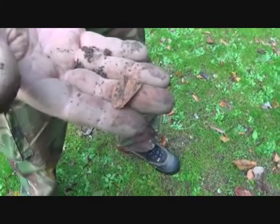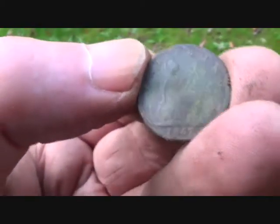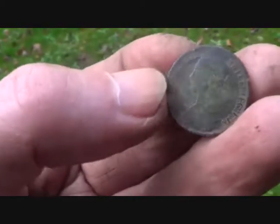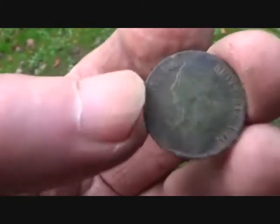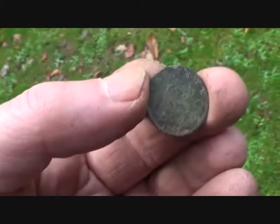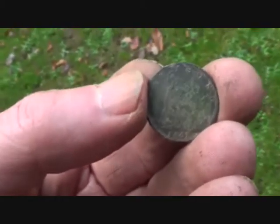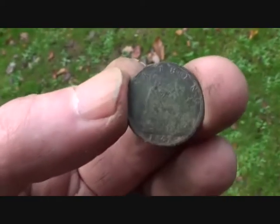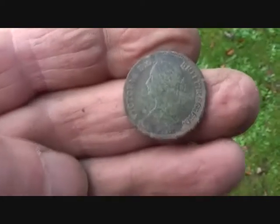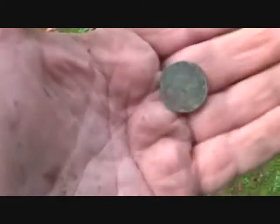Another badly clipped modern decimal. 1867. Young head Victoria farthing. I remember farthings. And that one's gone in my collection, fellas. Now it's to go with the Bentham collection. Quite nice. Little bit of chipping on it.